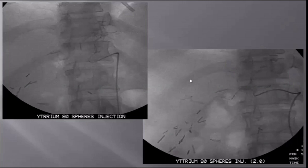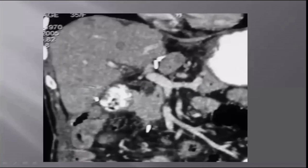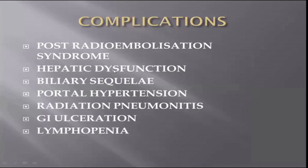You can see mainly all the procedures are now, by a rule, we use a microcatheter, which is a small catheter which goes all the way super selectively, and we inject the Y90. You've got a good control of this lesion in this multicentric HCC. Complications are actually pretty less.